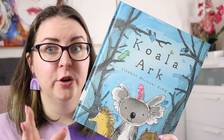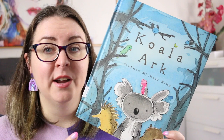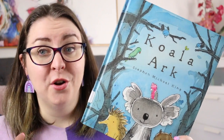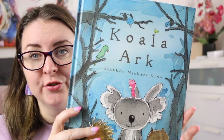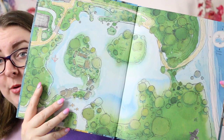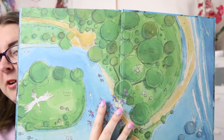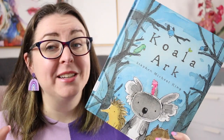There's some great tier two verbs used in this book, as well as great opportunities for discussion around the impact of bushfires on animals and their habitats. And it is just beautifully illustrated. And the other thing that I really liked about this one is that you actually have a map of the area where all the animals live on the end papers, and that the front and the back end papers are slightly different, so you actually get to see the wider location of where all these animals are from.